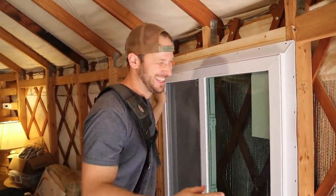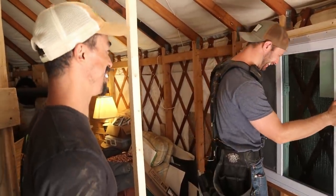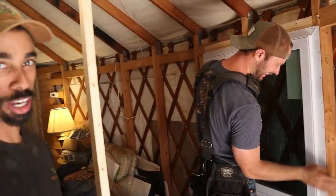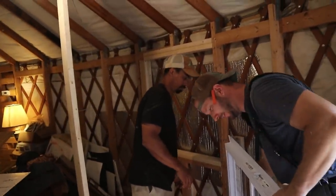All done. Yeah, got a window, but can't see outside. I did ask for a window. I guess I didn't ask. I need to be a little more specific. Well, it looks like y'all are getting busy in here.